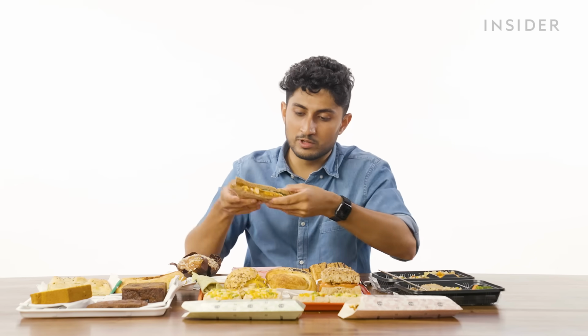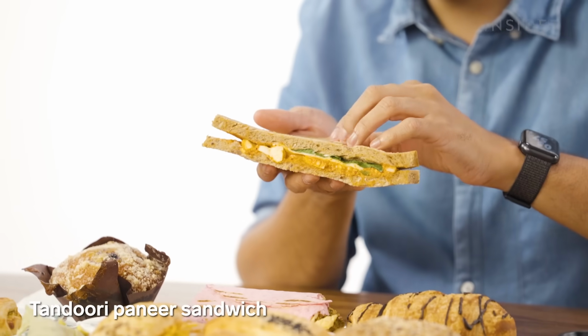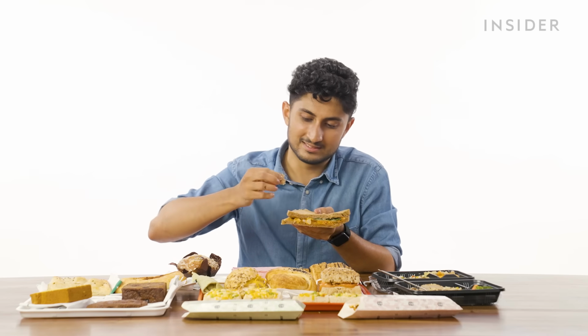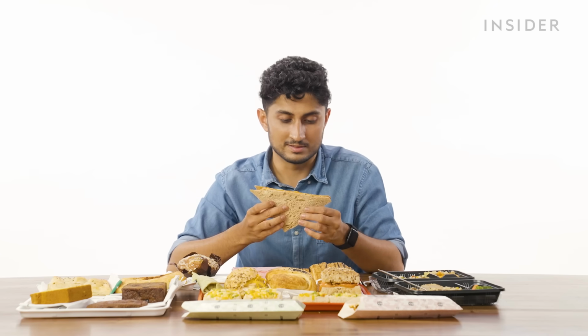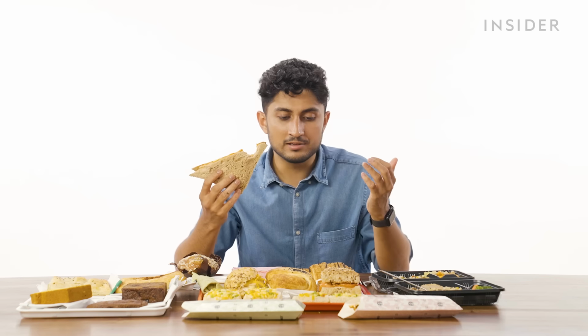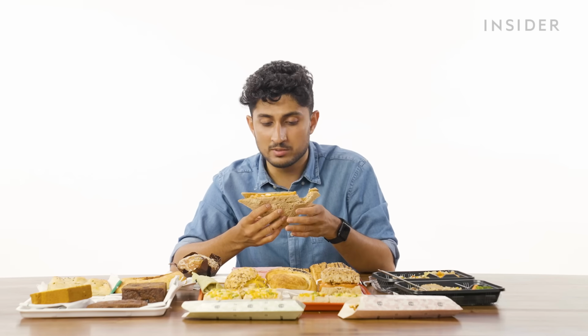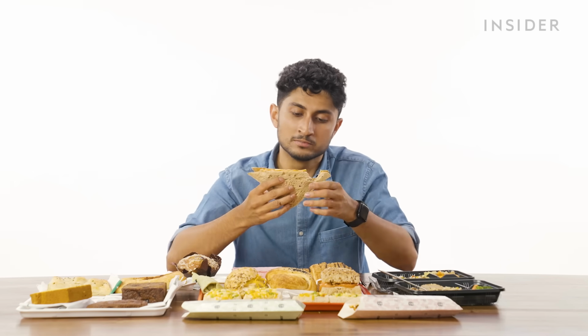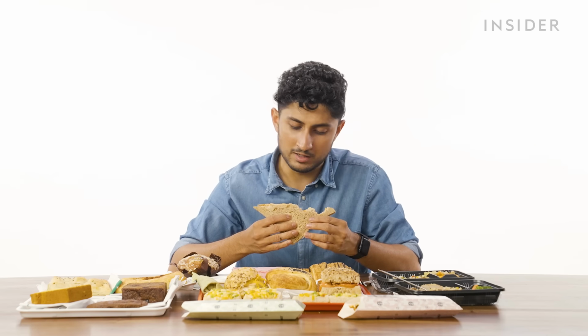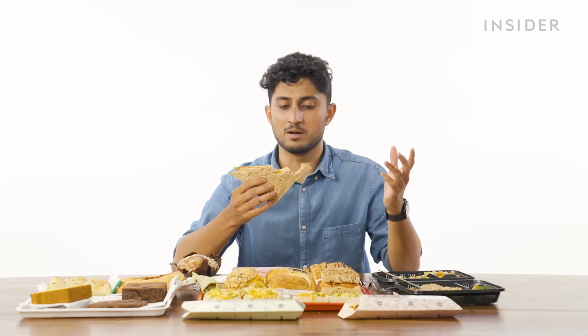Next up, tandoori paneer sandwich. I'm gonna have to say that this bread is a little hard, to say the least. Might be a bit of an old sandwich. Flavor is good though. If I had any of this food fresh at a Starbucks, I might have a very different opinion. So far, the paneer items have been way better than the meat items. I'm starting to guess there's somebody in the Starbucks R&D team who really likes paneer.